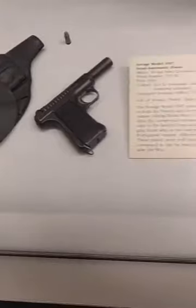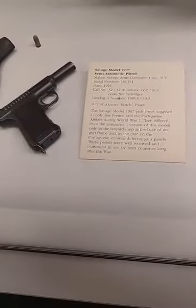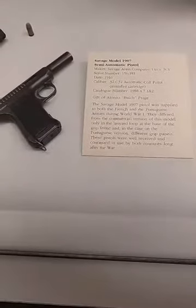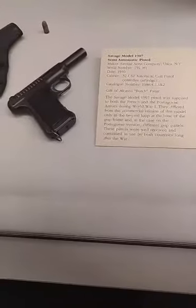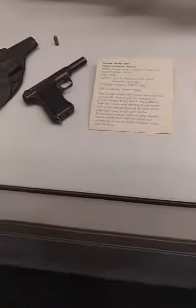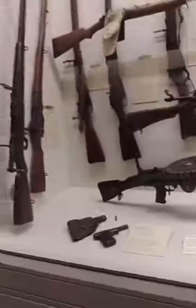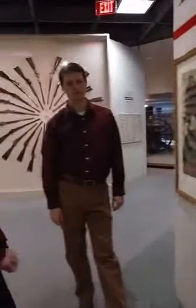But the Savage is a really interesting gun. If you've seen it recently, Buffalo Bill carried one. And there's been one up for auction several times in recent years, that even though he was a man of the Wild West, he was also a man that liked a nice semi-auto. And he purchased, owned, and used a Savage Model 1907.